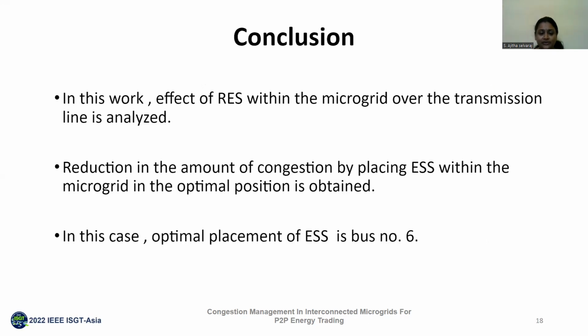So the conclusion of this work is that we have studied the effect of RES placed in the microgrid, how it affects the transmission lines, and we have seen how the amount of congestion is reduced after placing ESS. And for this case, the optimal placement of the ESS is bus number 6.